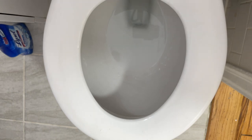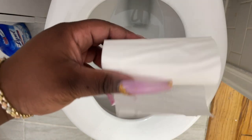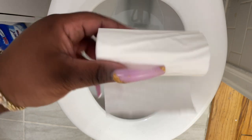Now here's the infamous one that people always want to know: how do you wipe yourself? Okay, y'all, with long nails, extendos, you still wipe yourself just as normal, okay? Trust me, it's no different. What I do is I wrap the tissue and I put it all the way up to the fingertips of my nails. That's what I do. That's it, y'all. Not a big deal. Just put it all the way up to the fingertips of your nails and then go ahead and do your business, okay?